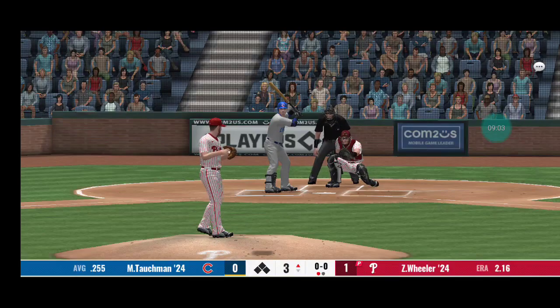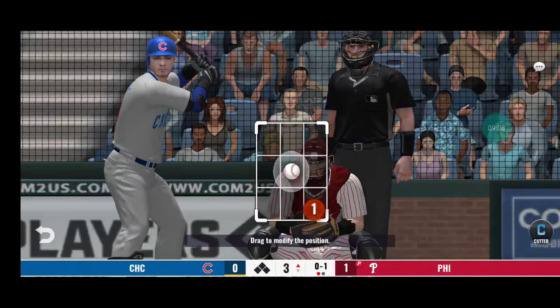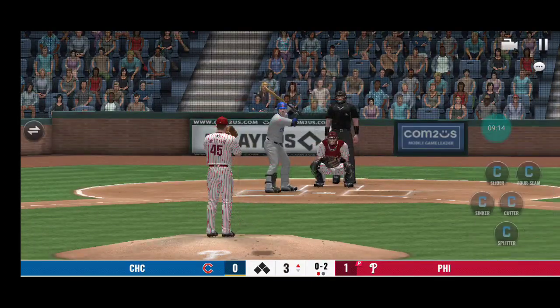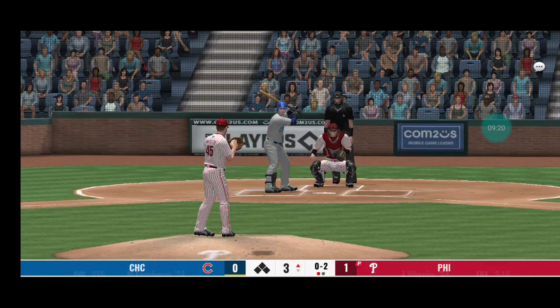First pitch to him. There's a cut fastball that will get in for a strike. 0-1. Right. That's in there as well. It's a quick 0-2 count. Here's the pitch.